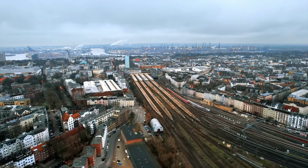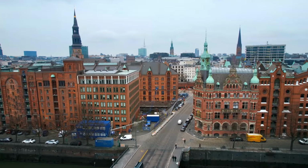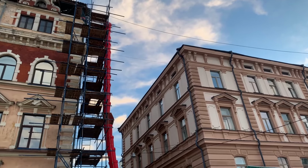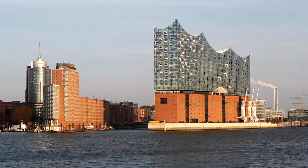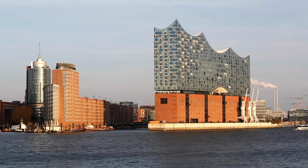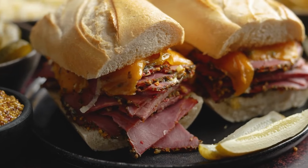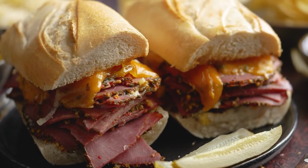Future plans include further integration with the modern Hafen City development, improved flood protection measures, and ongoing restoration of historical buildings. Plan to spend at least half a day exploring Speicherstadt. Combine your visit with a trip to the nearby Elbphilharmonie or a harbor tour for a full Hamburg experience. Don't forget to try some local specialties like Franzbrötchen or fish sandwiches at the nearby fish market.